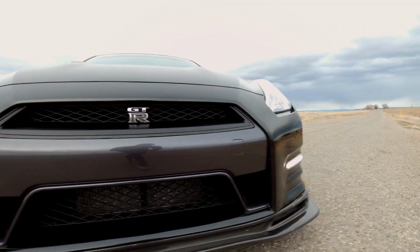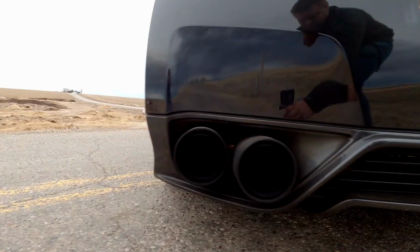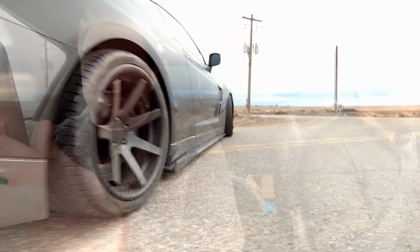Nissan GTR that he's giving me a ride in, and so this is Sunny. Hey guys, I'm Sunny, and this is my 2016 Nissan GTR. Whenever he's ready, he can go ahead and take off.